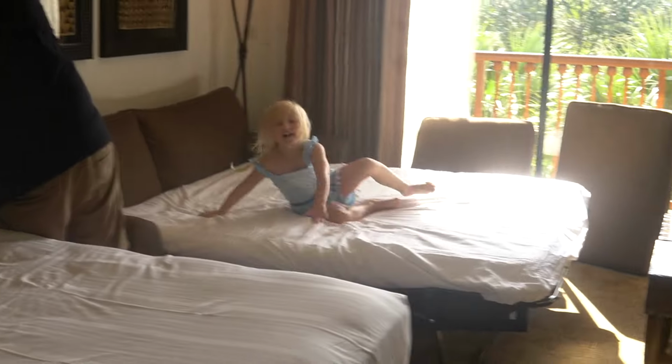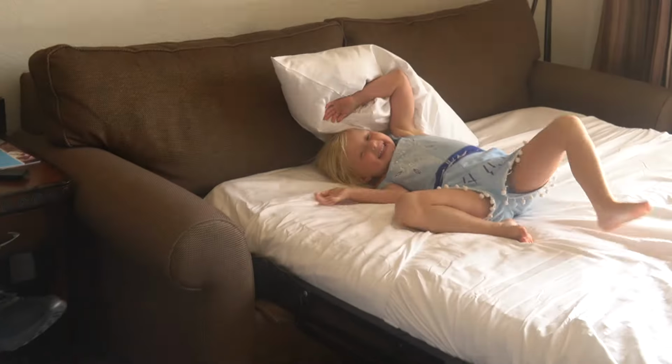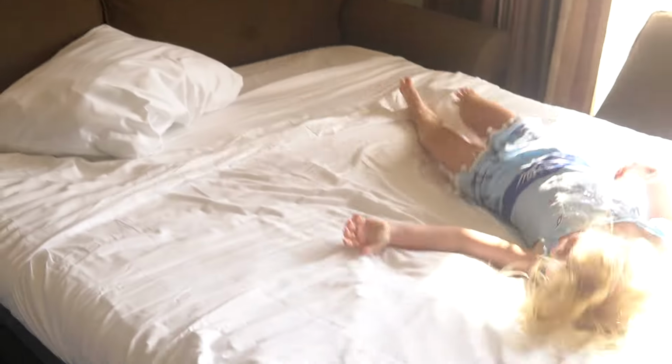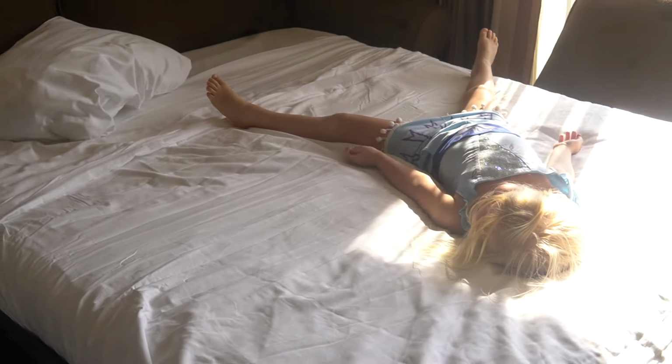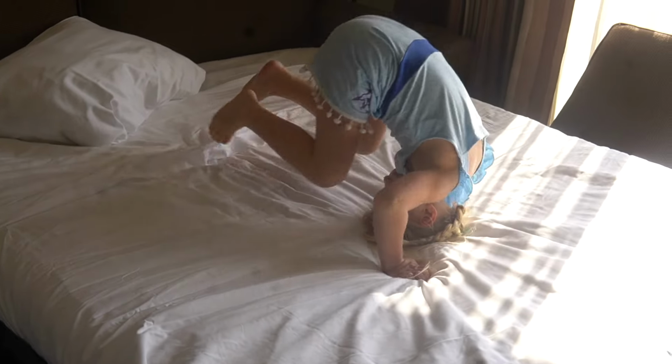All right, let's see where Marlene is sleeping tonight. You're gonna sleep there. You're so lucky. That's your pillow. Is that the pillow you wanted? It's my own bed. You're lucky. You get your own bed? You must be a big girl. Right next to mom and dad.